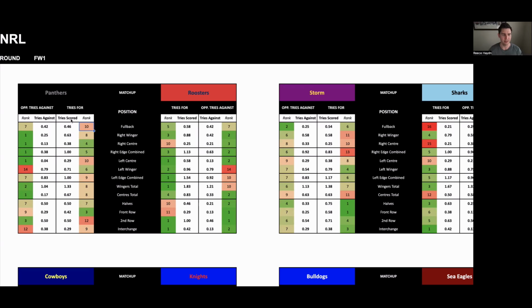What we then do is compare that to the opponent tries against. So this column indicates the Roosters, who's the opponent, where they concede their tries. Same again with the rankings. Number 1 this time indicates they're the best defensive side against that position and concede the least tries through there. And the higher it goes, up to 17, indicates they're worse and worse at conceding tries and concede more and more through that position.